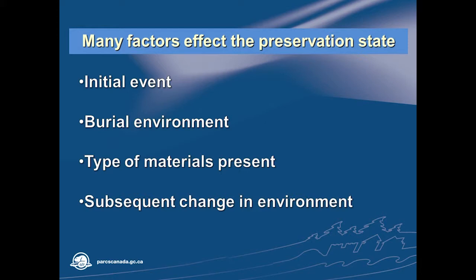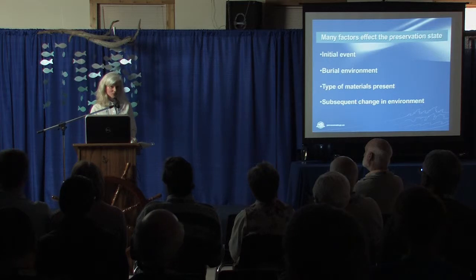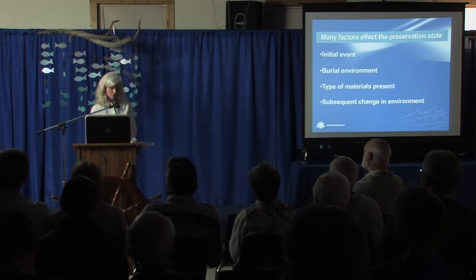And any changes in environment can very rapidly affect the condition of submerged cultural materials. So this is the same for any artifact, whether it's in the ground, submerged, and once excavated, as I began this presentation talking about. So all are very susceptible to change, and it's often the wrecking event and the excavation that cause the greatest change, or potentially cause the greatest change to artifacts.